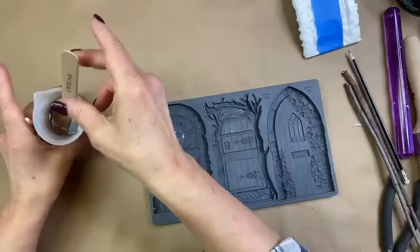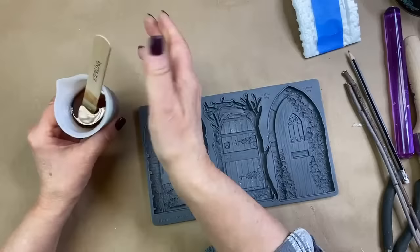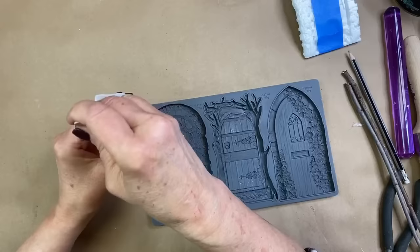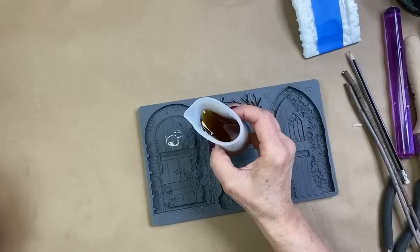Okay, so I'm mixing this and mixing. I want it completely, thoroughly mixed. And then when I begin to feel that it's a little bit warm to the touch, I know that it's time to pour it into my mold. And this stuff hardens up pretty quickly, usually within 10 to 20 minutes, I would say. I did knock on wood, John, but I'm telling you.